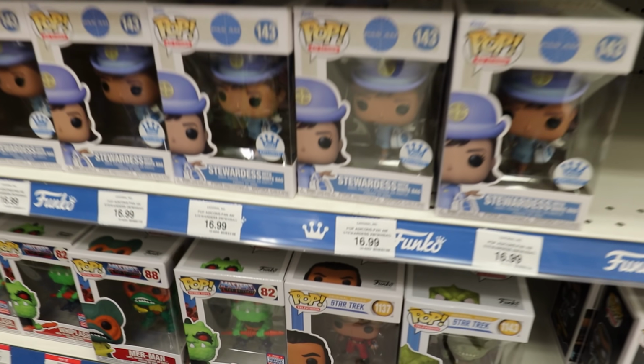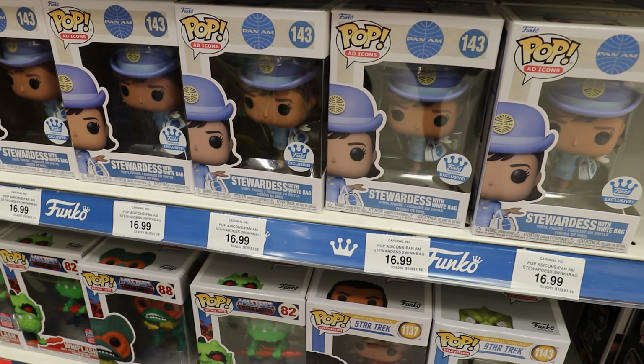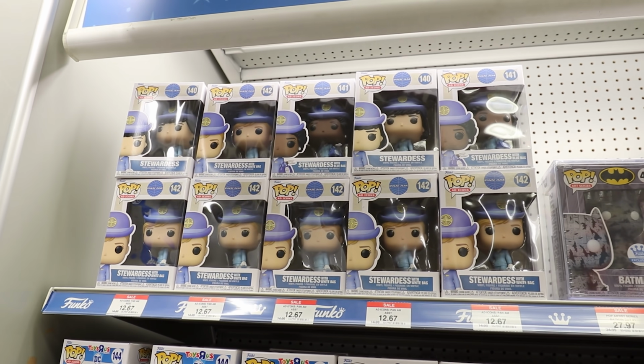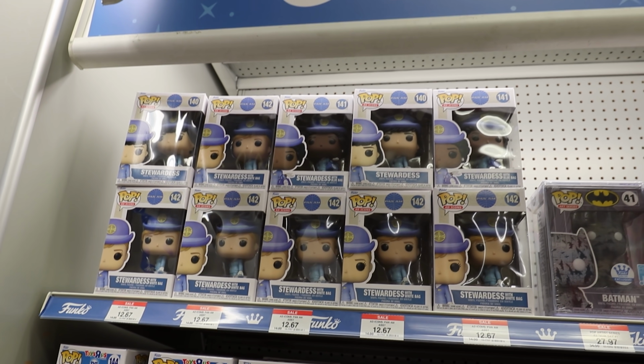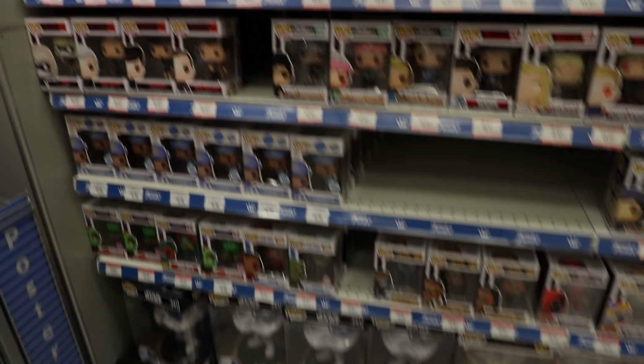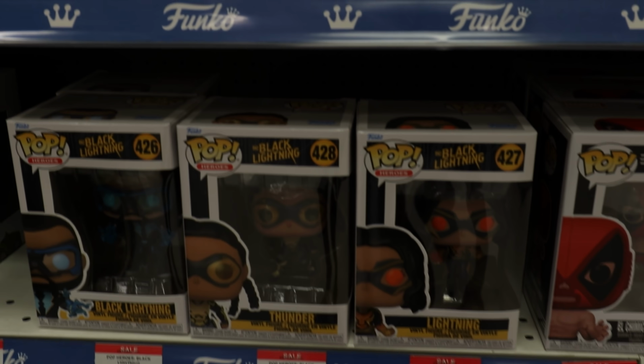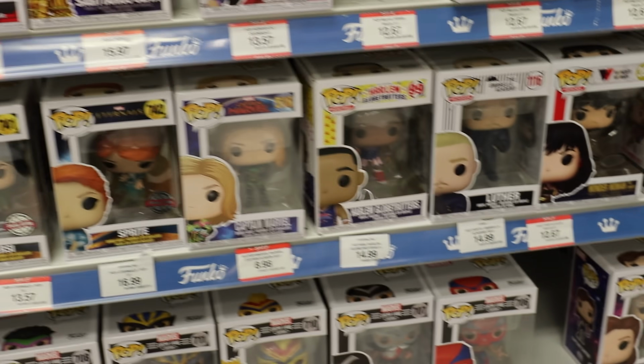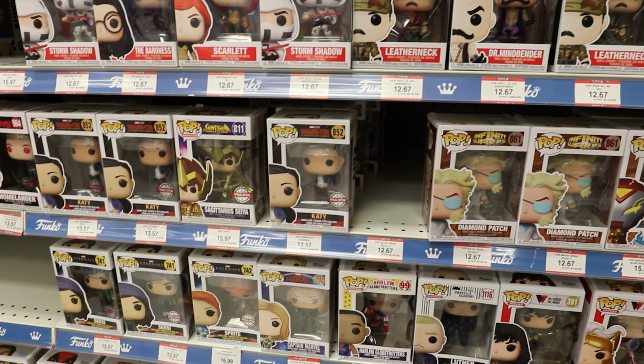Oh, this might be new as well. I noticed down here they have the Pan Am Stewardess with bag. I do already have that one in the collection, but it's nice to see her, and I saw the other ones up here. I believe they have all four. And then, if we're looking for new stuff here, they've got a lot of the Black Lightning set. I know we saw one a second ago, but it seems like they have the rest of them. And I'm noticing some of the ones from Eternals, Harlem Globetrotters, Katie from Shang-Chi.